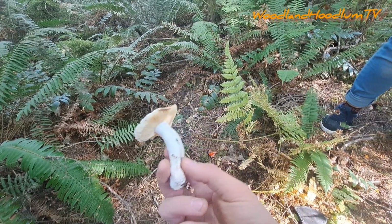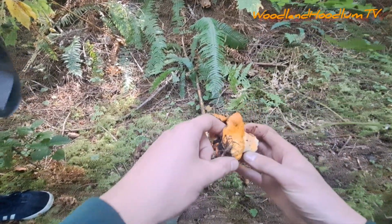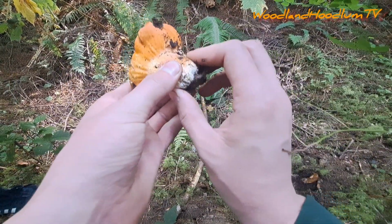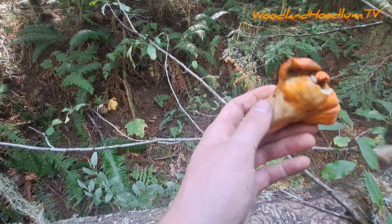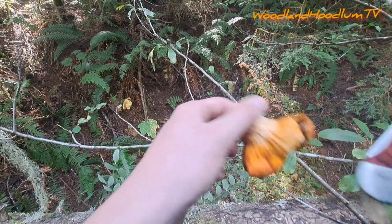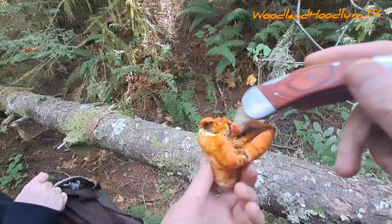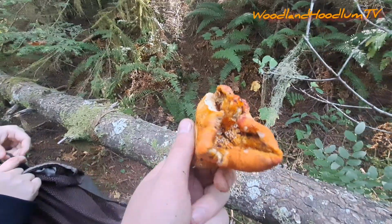I am pretty sure this is a Russula. Yeah, that one's still good. Looks like it. It's not really squishy. It's pretty good. Squishy is bad. Yeah, this mushroom I'm gonna have to clean mainly in the sink just because of how it's shaped. I can't really get all this dirt out of here. I need to rinse water through it and cut it in half. I don't want to cut it in half right now.